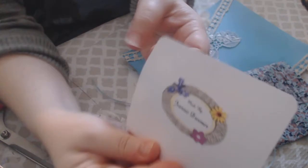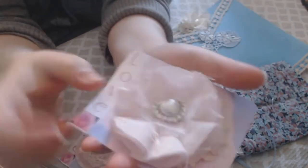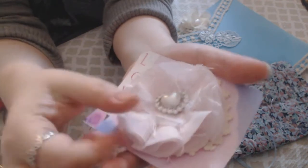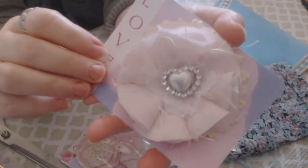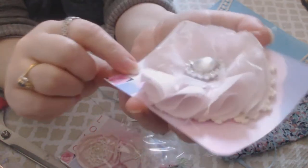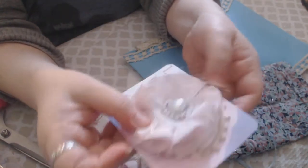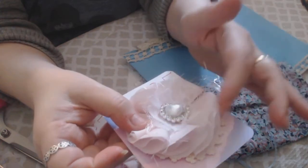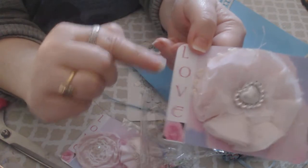Made by Jeannie Dreemer. Love that. Look how pretty. Oh, it's almost like a satin. It's really soft. Look at that beautiful bling center right there. Beautiful dimension. And she's got a gorgeous doily on the back and some eyelash trim. Oh, I love it, Jeannie. It's beautiful. I love it.